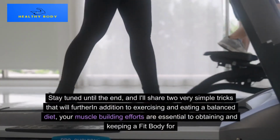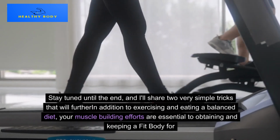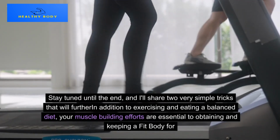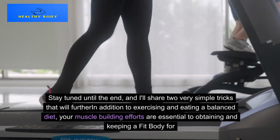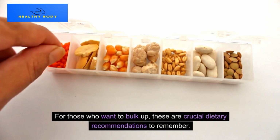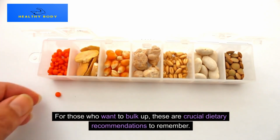Stay tuned until the end, and I'll share 2 very simple tricks that will further help. In addition to exercising and eating a balanced diet, your muscle building efforts are essential to obtaining and keeping a fit body. For those who want to bulk up, these are crucial dietary recommendations to remember.